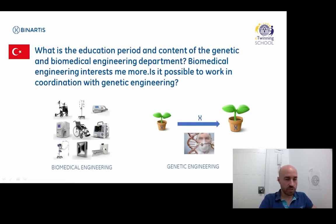Okay, another question is, what is the education period and the content of the genetic and biomedical engineering department? Biomedical engineering interests me more. Is it possible to work in coordination with genetic engineering?